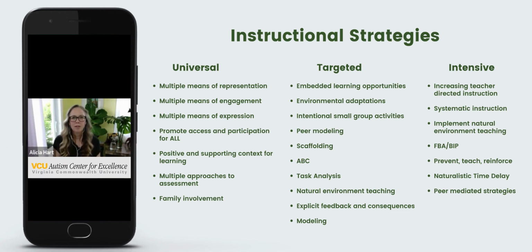So when you think about teaching in your own classroom, obviously everyone starts with that universal aspect, right? What can we do to support engagement and participation and access for all children, right? So the same thing is going to apply for how we think about this remotely, and how are we going to help all children, no matter their abilities, participate and understand and engage and communicate through some of these remote learning opportunities. The same thing is going to apply.